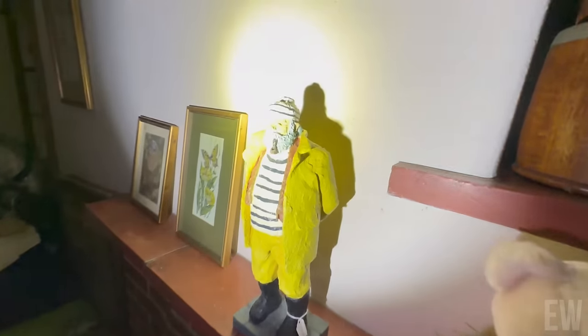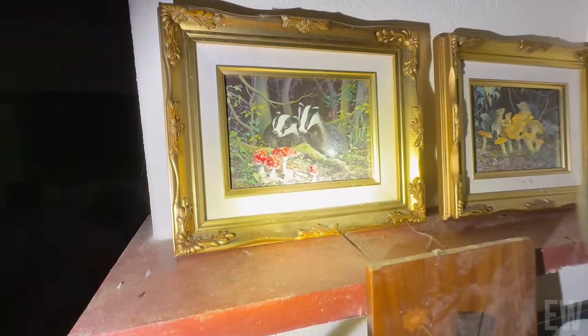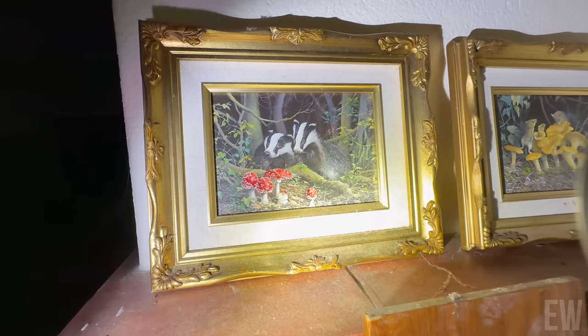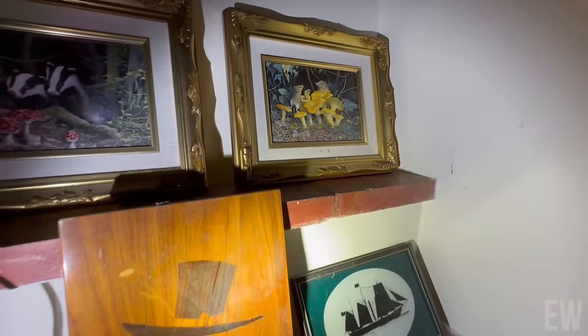Like a fisherman? He looks angry. He needs a cup of tea. Oh, these badgers. I don't like the badgers. It's a badger. That's quite cool. There's so much cultural stuff in here.